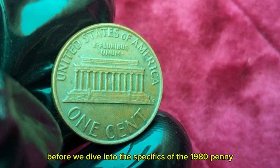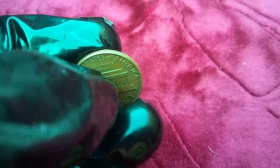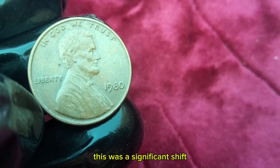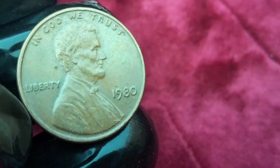Before we dive into the specifics of the 1980 penny, let's take a quick look at its history. The Lincoln cent was first introduced in 1909, replacing the Indian head cent. This was a significant shift, as it was the first time a real person's likeness appeared on an American coin.